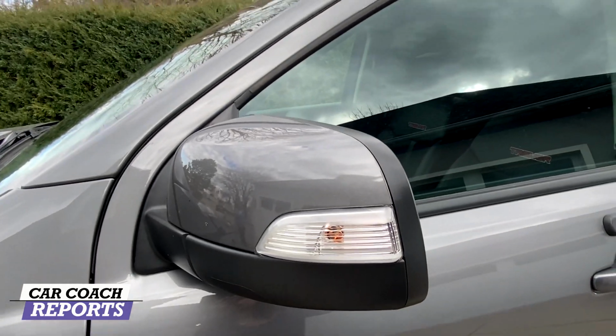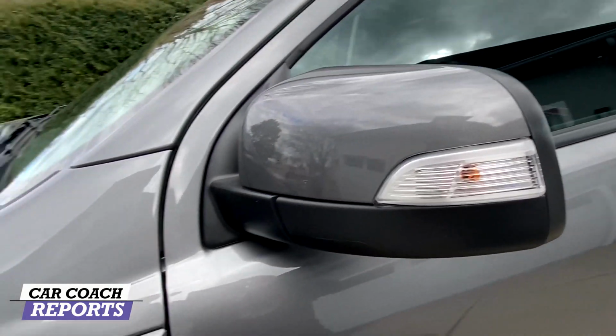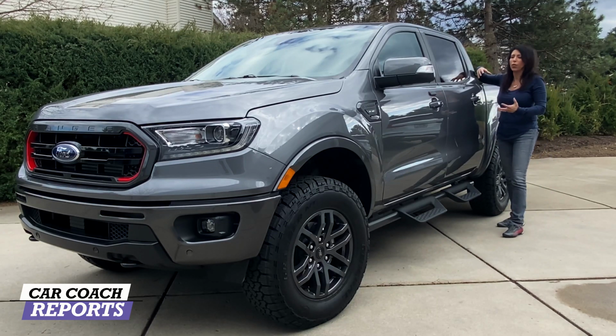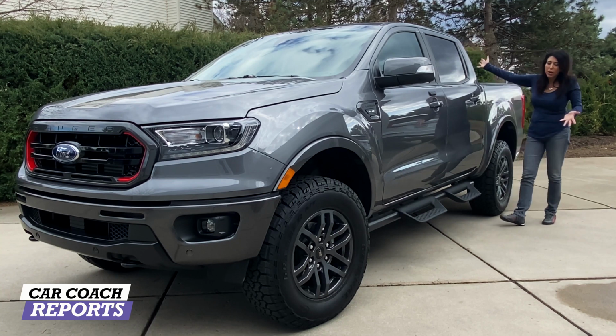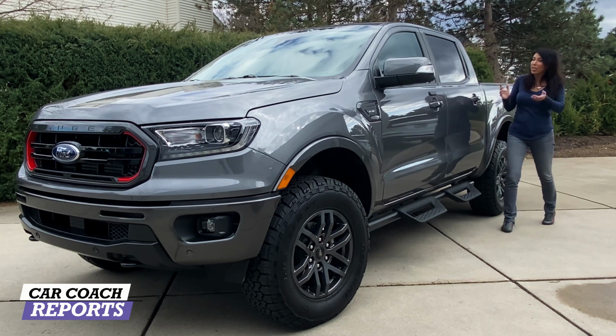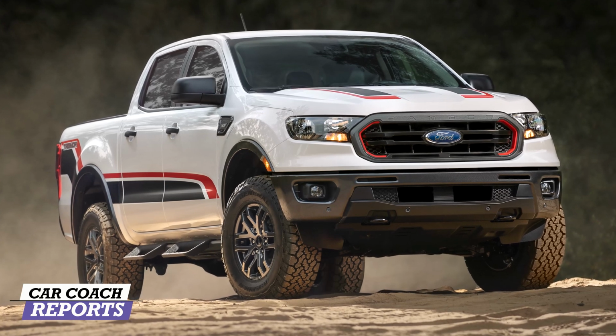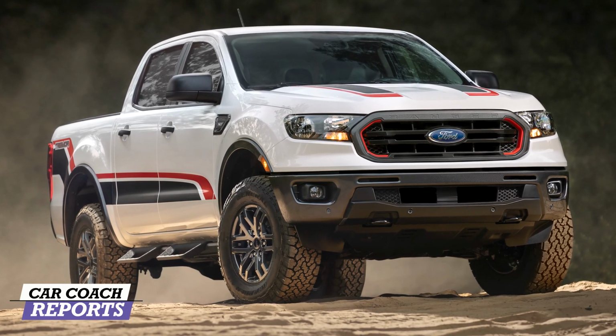You'll also note that the marker lights are here on the side mirrors. I really like how they did the matte black, made it look more aggressive and off-road, mixed in with the color. And this is a gray, of course, but it comes in some other cool colors, and there's an optional graphics package, which is really awesome. Again, gives you that throwback look to the old off-road days.